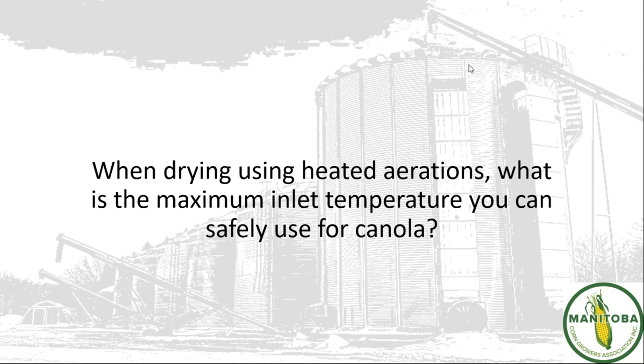And the one thing that I'll add to that is that anytime we're moving air through grain to dry it in a bin, we do have a drying zone where the drying takes place. The air comes in at a certain relative humidity or moisture content, moves through the grain, picking up moisture from the grain, and then will exit out of the bin.